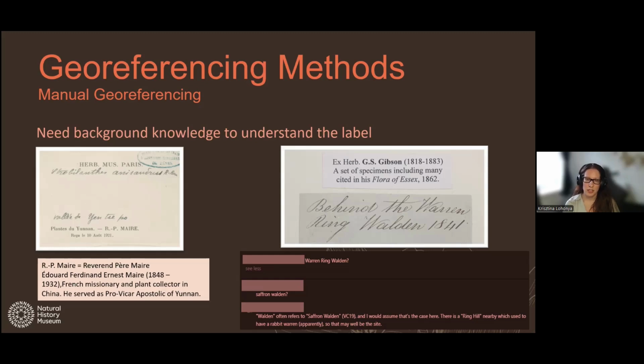So for example, the left label is from a collector that I see in databases often misinterpreted because on most of his labels, his name is written as R-P Mayer. And that I often see transcribed as first name and middle name, which in this particular case is not that. They stand for Reverend Pair. His full name is Edouard Ferdinand Ernest Pair. He was a French missionary and plant collector in China. He served as a pro-vicar apostolic of Yunnan province.